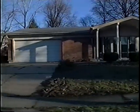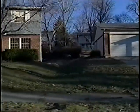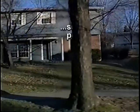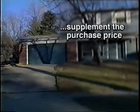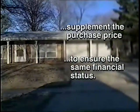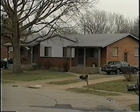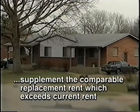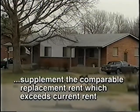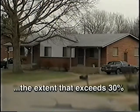A comparable replacement dwelling must also meet the financial means of the displaced person or family. For homeowners, you must supplement the purchase price of the comparable dwelling to ensure the owner is essentially returned to the same financial status. For tenants, you must supplement the comparable replacement rent, which exceeds the current rent, or to the extent that it exceeds 30% of the household income.